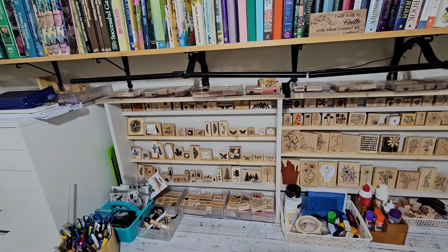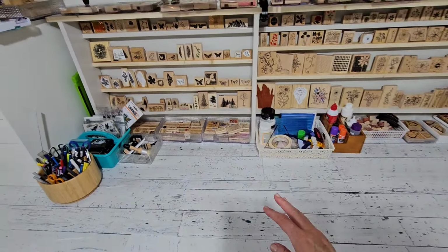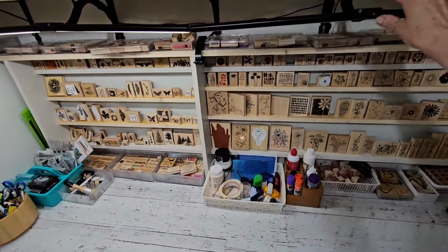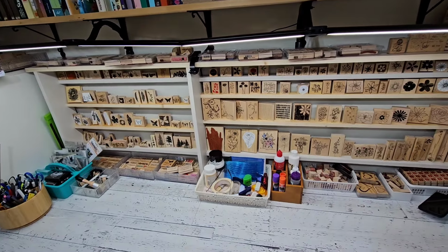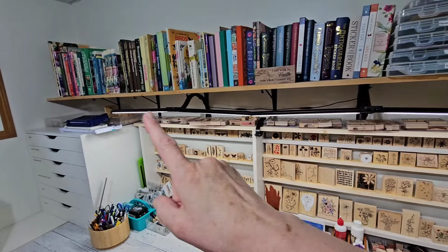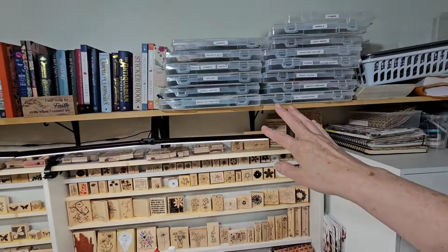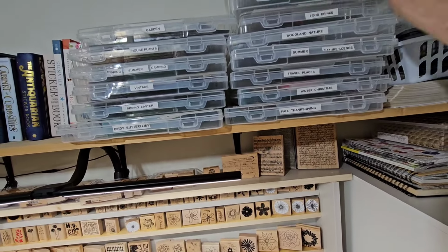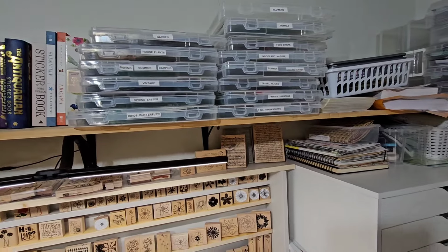And the light that is behind me or above me makes a shadow if I craft here. But these lights over here take that shadow away completely. I got these off of Amazon, so I will link them down below if I remember. And then up on the shelf, of course, I've got all my gardening books. I've got all my stamp books. And here I've got all my 12 by 12 containers where I put all my clippings in from magazines.